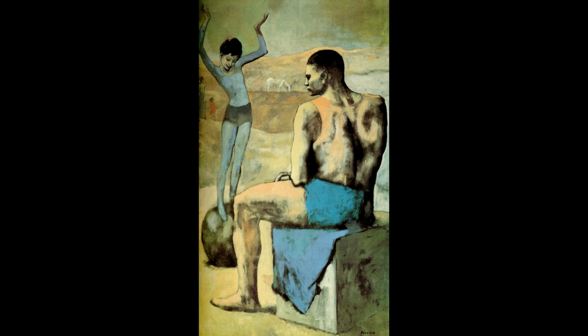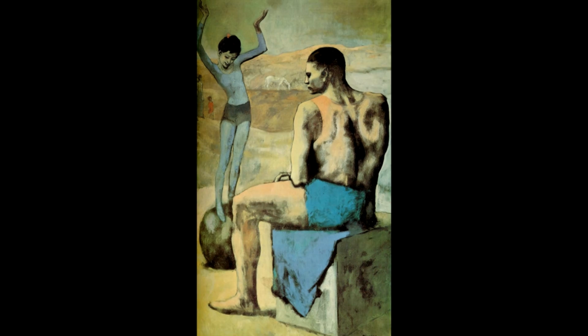It's unusual in its size, of course. Picasso painted very few large-scale pictures, and when he did, they are always major statements, and the Salter Bank certainly represents that kind of summing up.